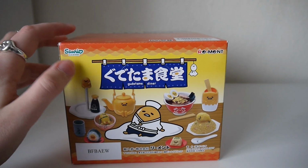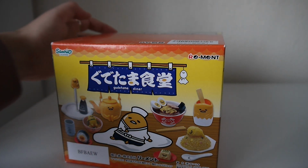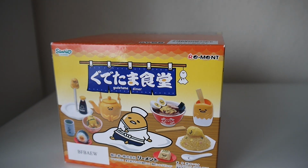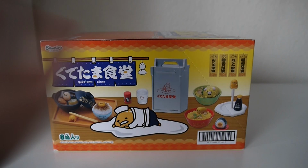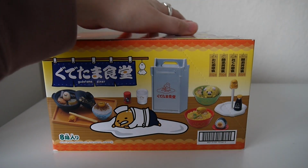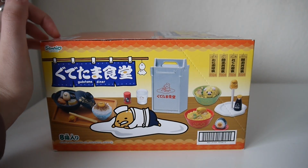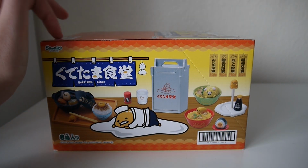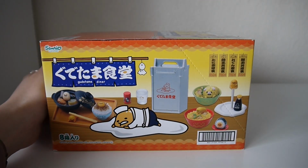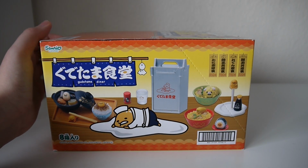I have another complete cute remeant set like this. It's a Gudetama cafe. I also have some from a really cute Kirby cafe one. With remeant sets, they're usually with one sort of character, like Gudetama, Kirby, Rilakkuma, lots of Sanrio and San-X characters. But I've even seen ones like a Toy Story one, and one for a manga anime called March Comes In Like a Lion, since that one has a lot of food.